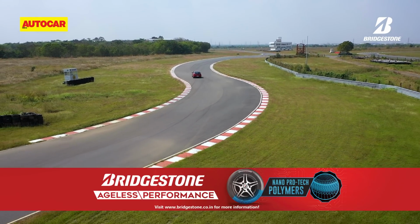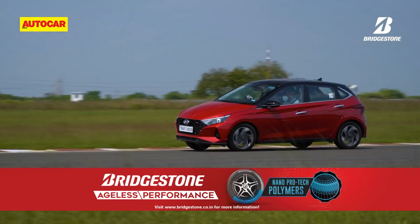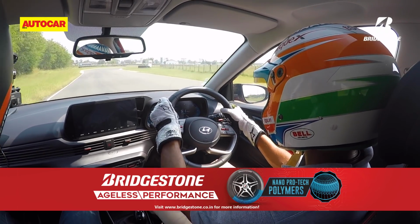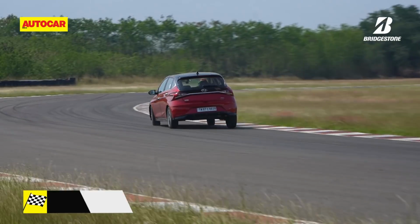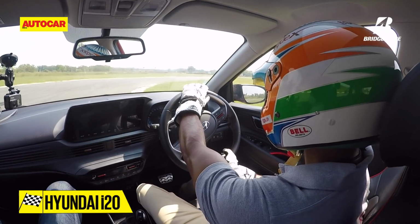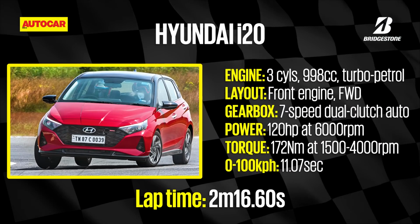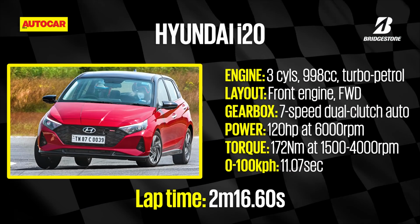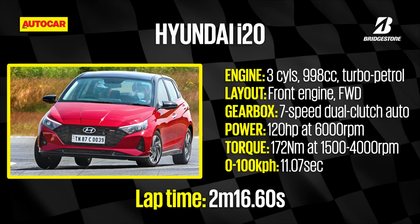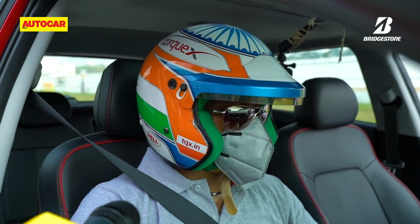Now it's time to go turbo, starting with the new 120 horsepower Hyundai i20 and its quick shifting DCT gearbox. With its new chassis and powertrain, it's much nicer to drive than the old i20. But it's a bit of a mixed bag when driven on the track and posted a time of 2 minutes 16.60 seconds. You have good, nice interiors, good quality of materials on this car.